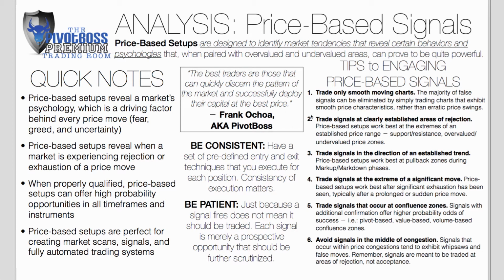Number two, trade signals at clearly established areas of rejection. It needs to be an area where you would normally execute a trade. Just because a signal fires in the middle of a trading range doesn't mean it's a good signal. You have to wait until that signal fires at an extreme, at an area of over or undervalued price zones, or at an area where you're seeing rejection on the profile. Those types of confluence zones are what's going to help this signal work out.